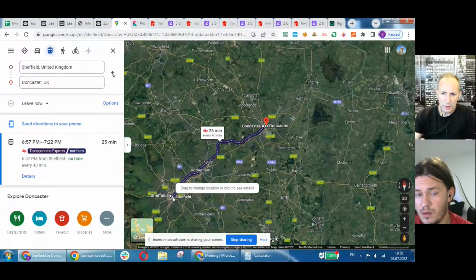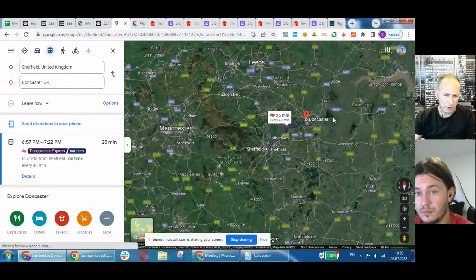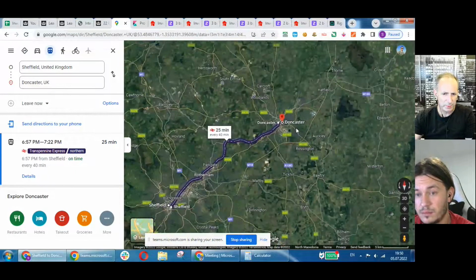It's good. Also, the transport between Doncaster and Sheffield is very close, 25 minutes, which is great. It makes the work catchment for this area very good.